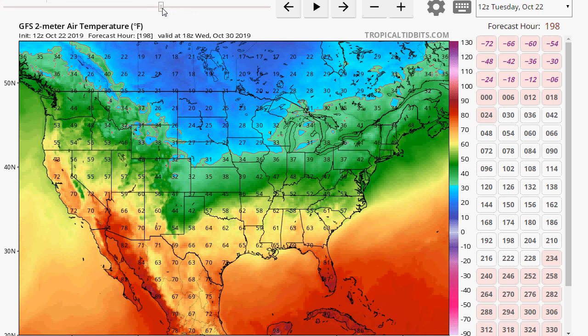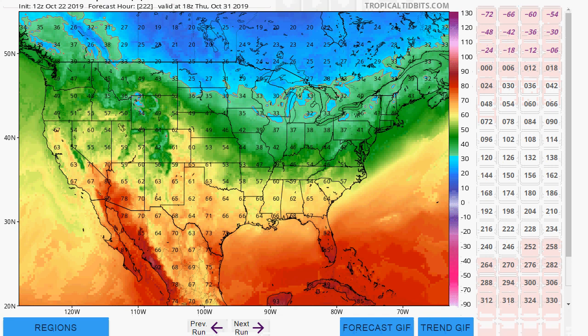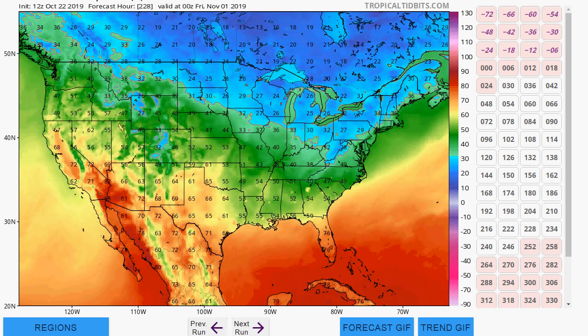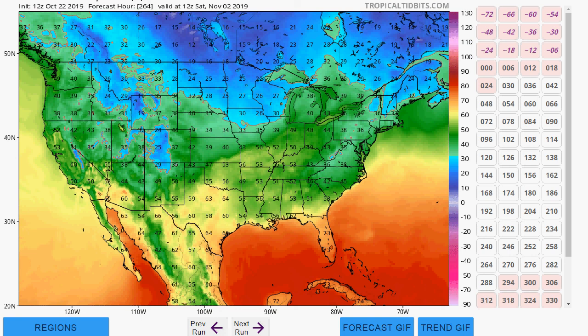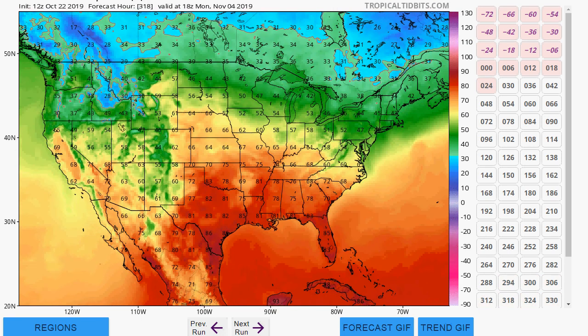But as we get toward Halloween, we're going to start getting into some of that cold air. And we could see highs only in the 40s for those days. You can see the cold air right there. So we're going to get into some of that cold air now. We're heading into November now, so we want to see some colder weather. We don't want to deal with this heat anymore. The heat needs to stay to the south. All right.